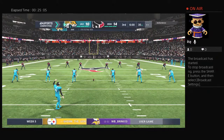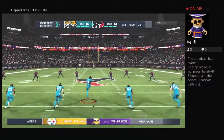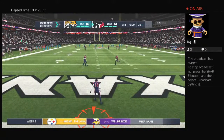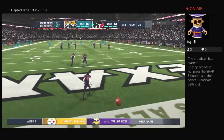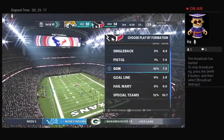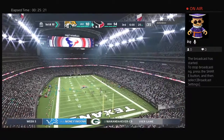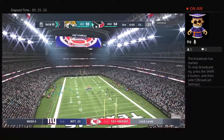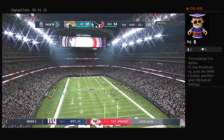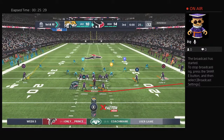Josh Lambo to kick off for Jacksonville. It's the Texans in front, and they're going to get the football first as we are back underway in the third quarter. And that'll carry over the back line of the end zone for a touchback. Watson will bring up the Texans here, 1st and 10 at their own 25-yard line.